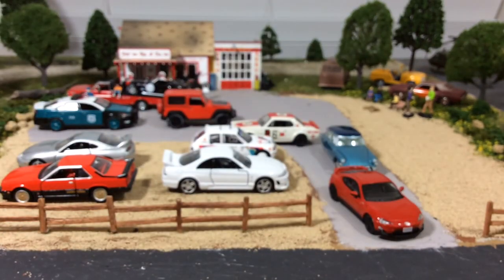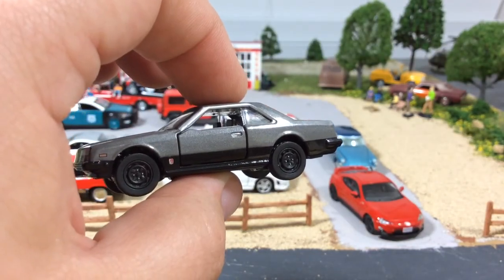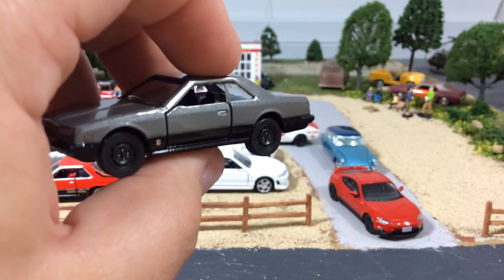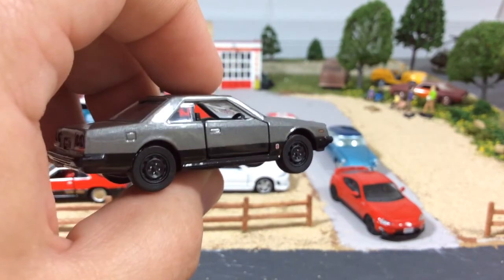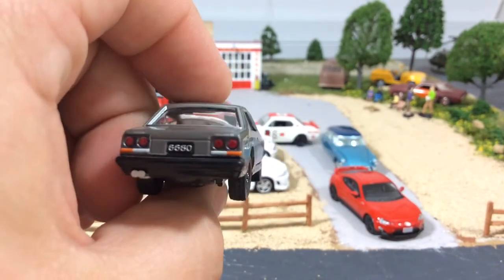Let's see. This is probably the least nice car of the lot. It's a Tomica Limited Nissan Skyline 2000 Turbo GT. So this is before limited vintage was around. But it does have rubber tires with tread. They have opening doors, which isn't always a good thing. But this Skyline is pretty cool. Nice detail.